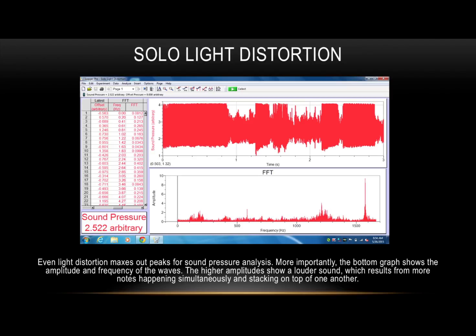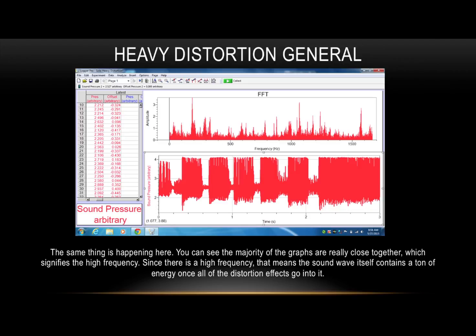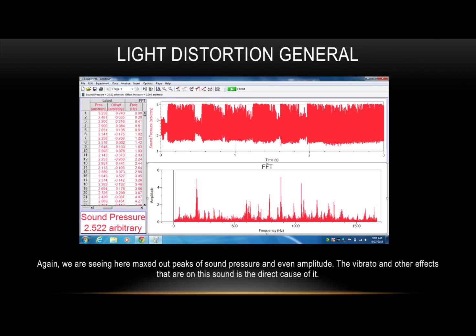More importantly, the bottom graph shows the amplitude and frequency of the waves. The higher amplitudes show a louder sound, which results from more notes happening simultaneously and stacking on top of one another. Same thing is happening here. You can see the majority of the graphs are really close together, which signifies the high frequency. Since there is a high frequency, that means the sound wave itself contains a ton of energy once all of the distortion effects go into it. Again, we are seeing here maxed out peaks of sound pressure and even amplitude. The vibrato and other effects that are on this sound are a direct cause of it.